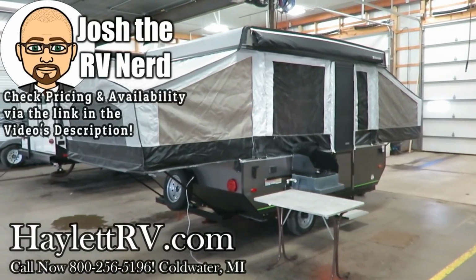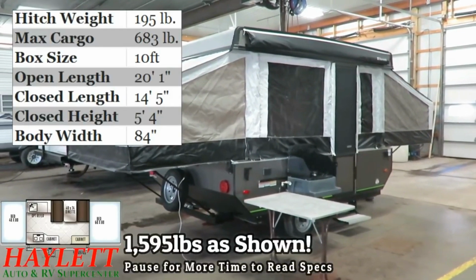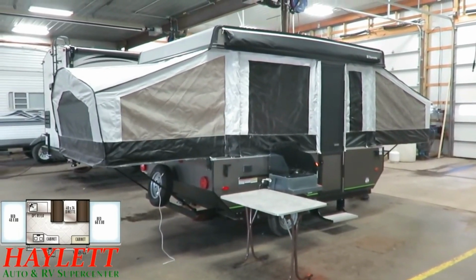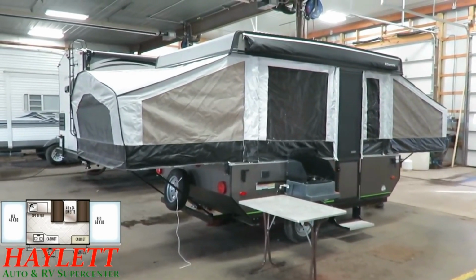1,595 pounds, this is the 10-foot box Rockwood 1940 pop-up here at Haylett RV of Coldwater, Michigan. This is both our most popular Rockwood pop-up camper in total, as well as Rockwood's most popular pop-up camper in total. There's more of these built and sold than any other model that they make out there every year.